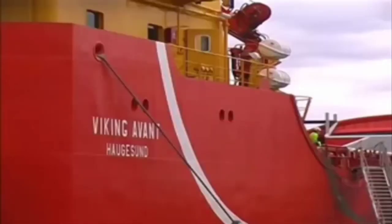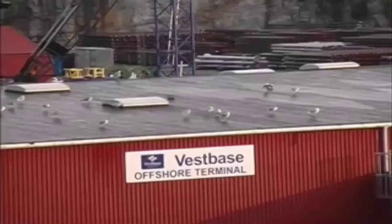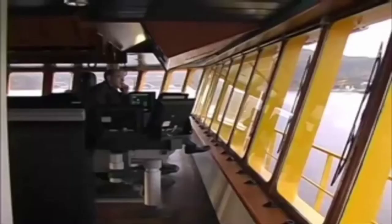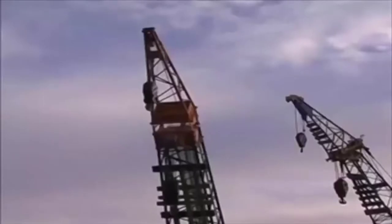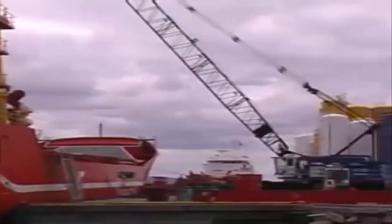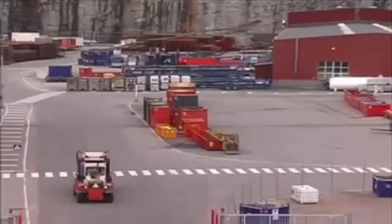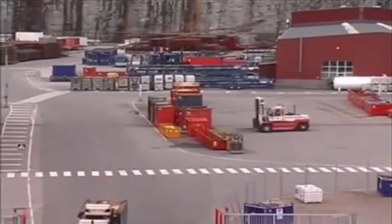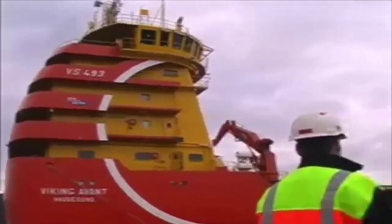One of the most important vessels in the offshore industry is the platform supply vessel. A platform supply vessel, or PSV, supplies the rig with everything it needs to perform its task. The rig needs everything from provisions for its crew, water, fuel, and crucial equipment to drill or produce oil or gas.